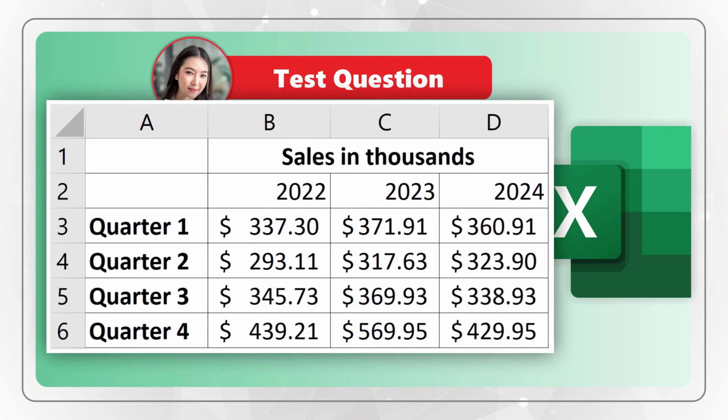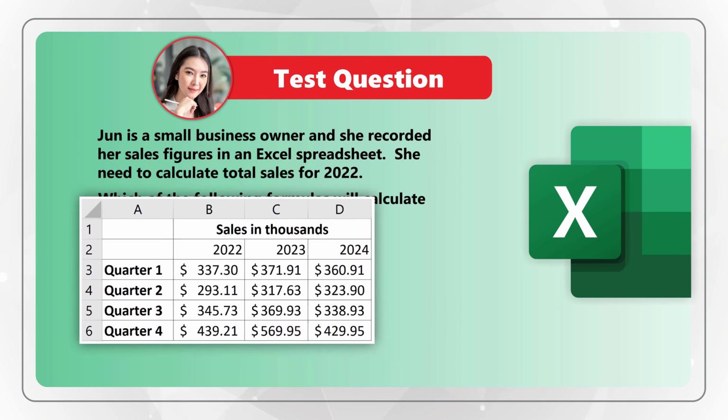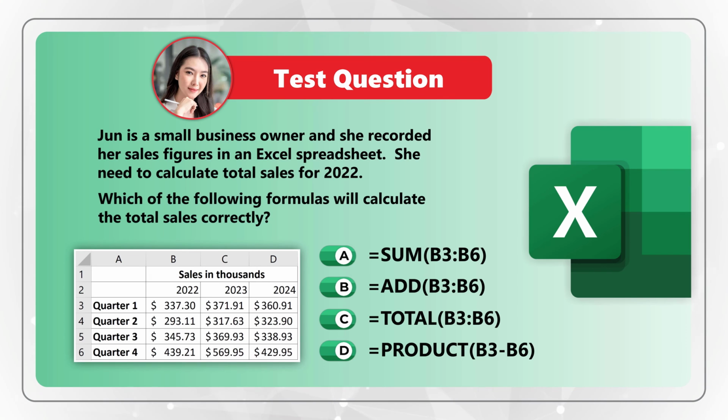You're presented with the snapshot of data from Microsoft Excel, and you need to select one out of 4 possible choices. Choice A equals sum B3 through B6. Choice B equals add and then in parentheses B3 through B6. Choice C equals total and then in parentheses B3 through B6. And last but not least, choice D equals product and then in parentheses equals B3 minus B6. Do you know the answer?